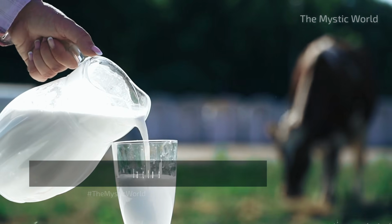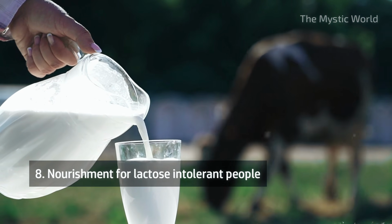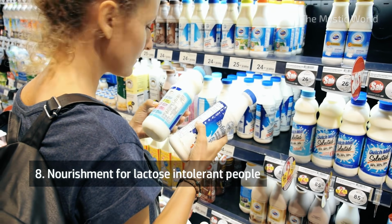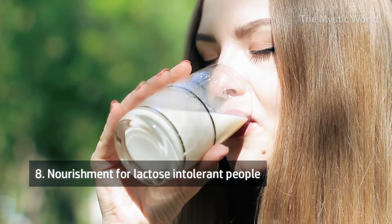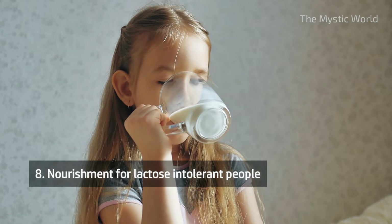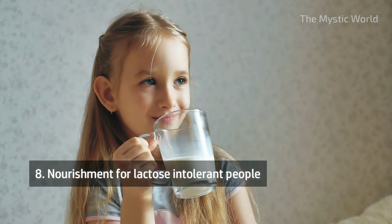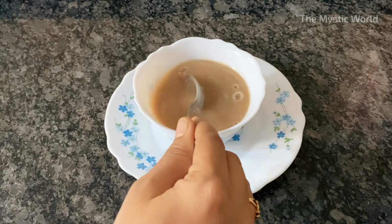Nourishing option for lactose intolerant people. Lactose intolerant persons can switch to Sanjeevini for their health drink requirements, as it is able to provide all necessary nutrition without the addition of milk. Additionally, for children who are averse to milk, Sanjeevini can be a nourishing substitute capable of providing the required nutrition without adding milk.